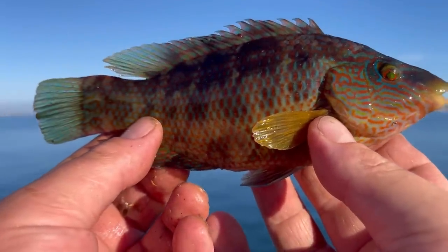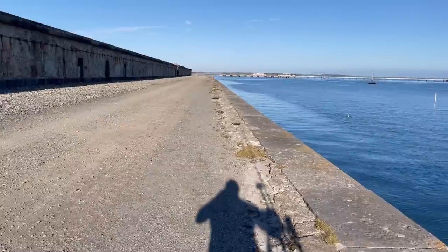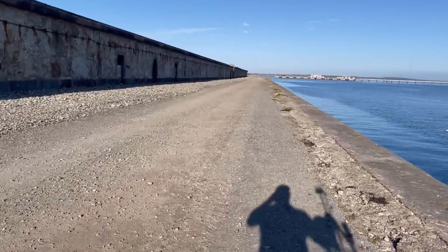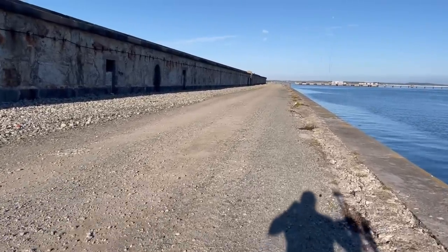They're getting bigger. Right, let's get this one back and we'll move up another 10 or 15 metres and go again. They're getting a bit bigger, but not necessarily the one I'm after. If things carry on as they are, maybe in another 7 hours' time I'll have one what I want.